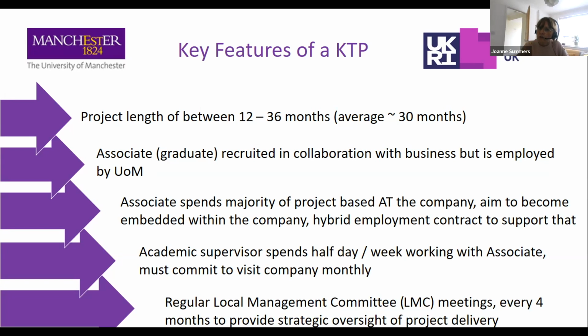The associate does spend the majority of the time at the company premises embedding the knowledge and outcomes of the project. Academic supervisors must commit to spend at least half a day a week supporting both the associate and the company to fulfil the project requirements. We also run and are committed to a local management committee that meets every 4 months, and they help provide the strategic direction for the project.